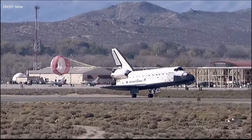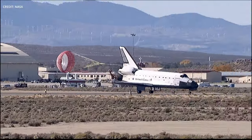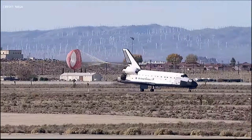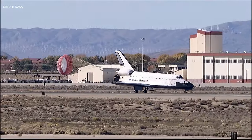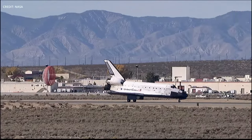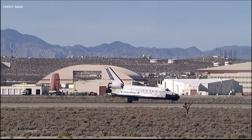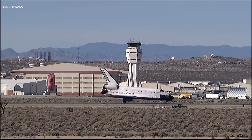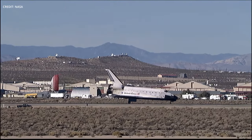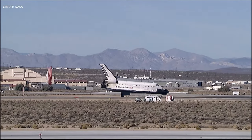Deploying the drag chute that helps slow Endeavour on the runway. Nose gear touchdown. Final wheel stop for Endeavour's home improvement mission to the International Space Station is now complete. 124th space shuttle mission, 27th shuttle mission to the station, and the 22nd mission for Endeavour.